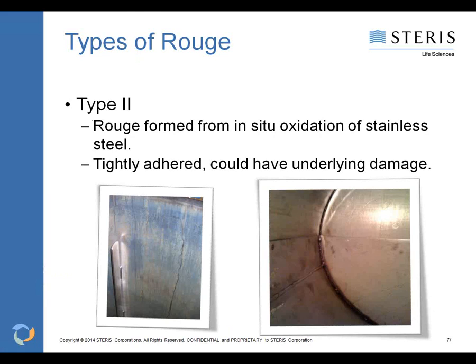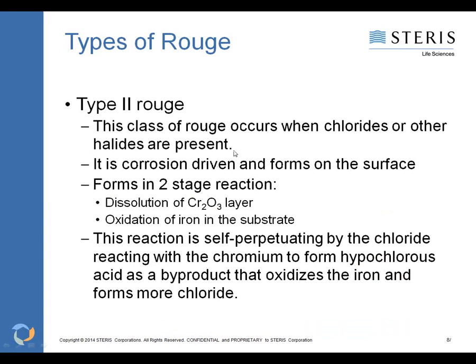Type 2 rouge. This is rouge formed by in situ oxidation of stainless steel. It's tightly adhered, and you might have underlying damage. Type 2 rouge, continued. It can occur when you have chlorides or other halides present.